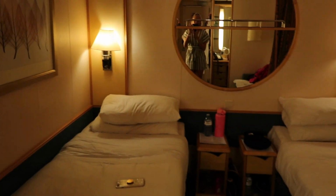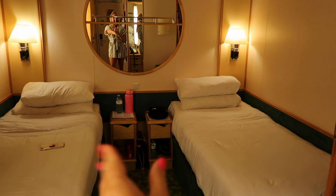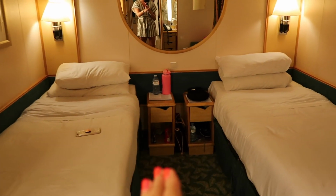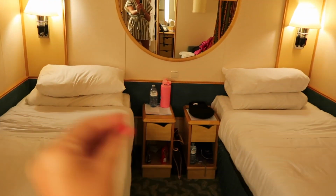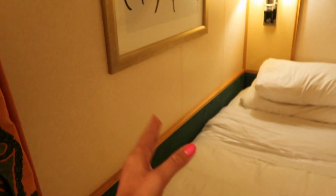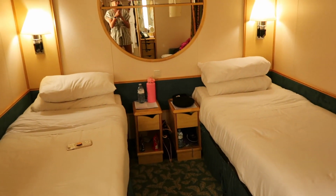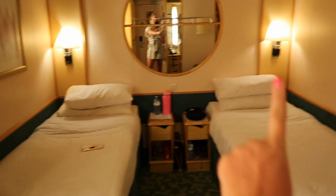So right here are the beds. You can have them put them together if you want one big bed, but we just had them separated. I feel like you get more space when they're separated versus when they're put together. There's like space on the sides from the walls, but I feel like you can't really use the space as much. So our beds are separated, and this is just what they look like. That's my bed, and that's my mom's bed.